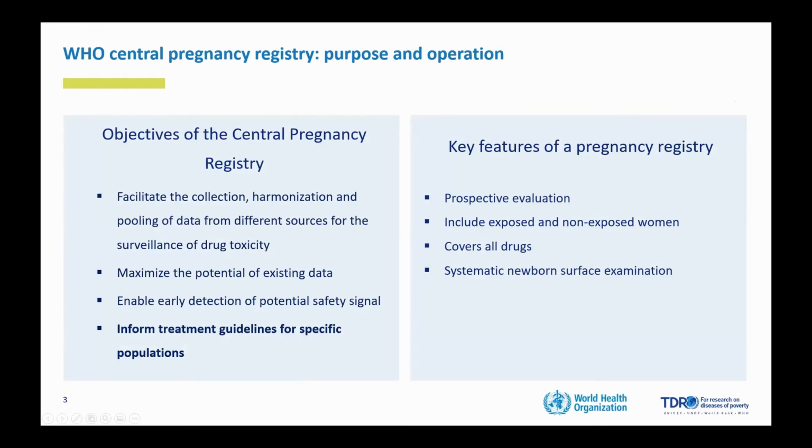Specific objectives of this WHO pregnancy registry were defined: to facilitate the collection and harmonization of data from different sources, to maximize the potential of existing data, to enable early detection of a safety signal, and to inform treatment guidelines. The data providers were expected to follow the recommendations of the generic protocol using the materials that were developed to obtain reliable data on drug exposure, and basically respecting the features of a pregnancy registry, which are listed here.